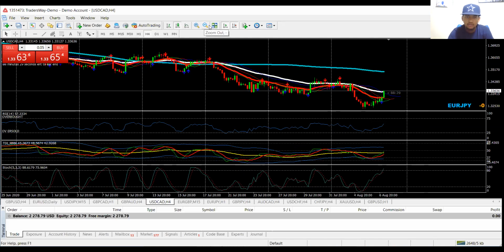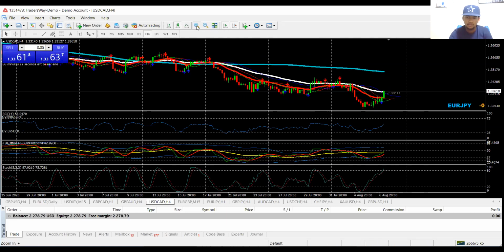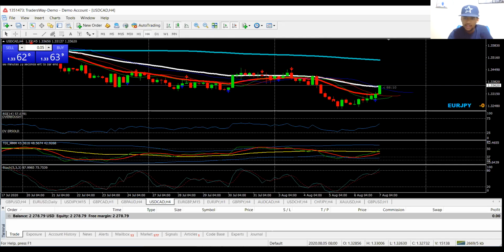Let me zoom out a little bit more. So yeah, it's been in a strong downtrend. It's been going down for quite some time. Let me close that. It's been a strong downtrend, and I think right now it's actually trying to make its way back up.